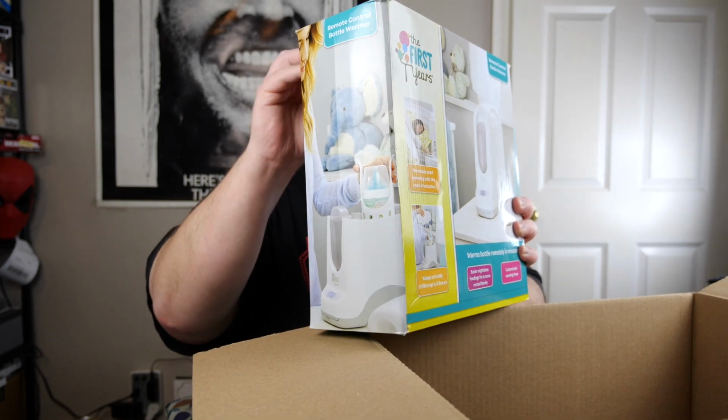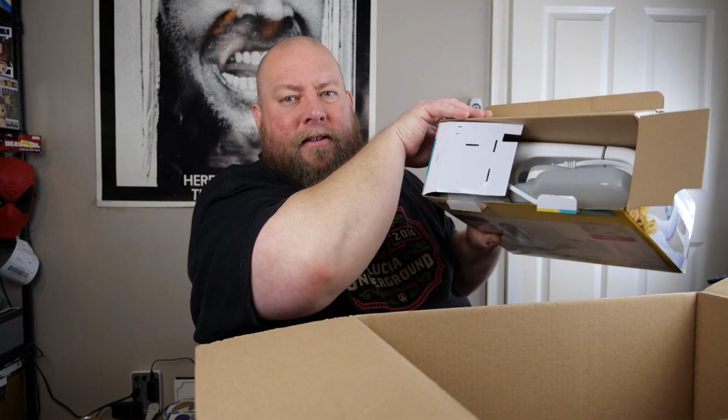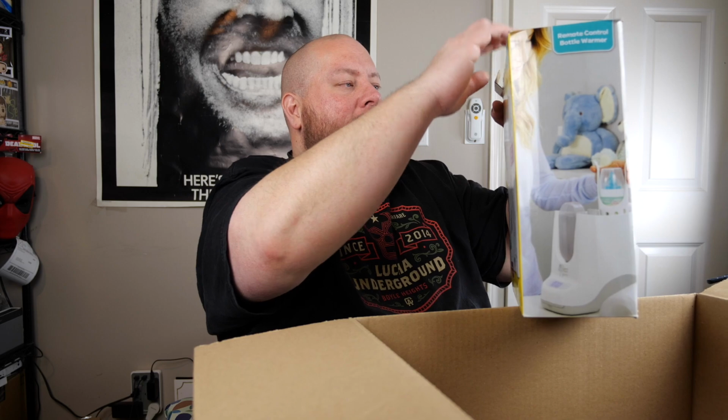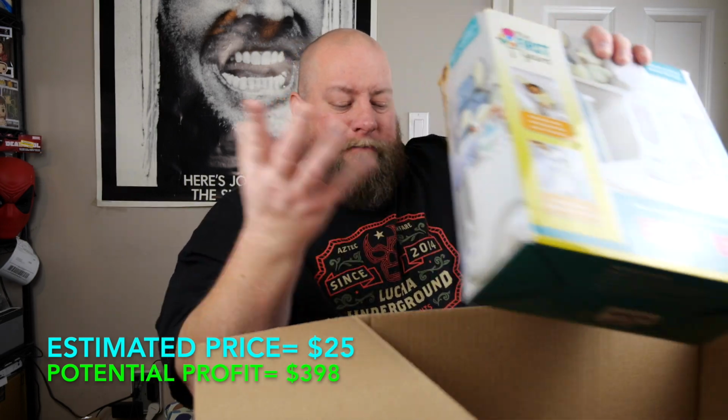This one, take a little gander at it. Oh, it's used. Loose packaging inside this box. Nothing's factory packaged inside still. Everything's loose. So I'd probably be lucky to get about $20, $25 for this thing. I'd be lucky.